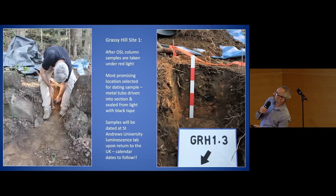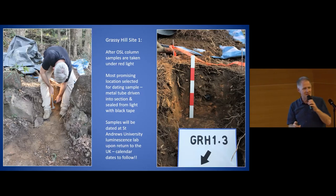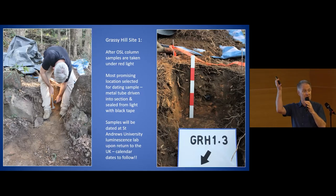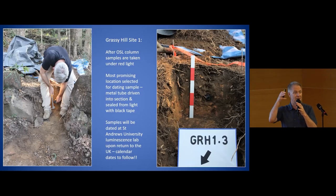So as Tim said, that's just some initial findings, but we can already see that we seem to have some kind of chronology down the slope, with the ones higher up being older and the one at the bottom being younger. But until we put that through the processing in the lab, we don't have a calendar date yet. We just have a relative sequence.